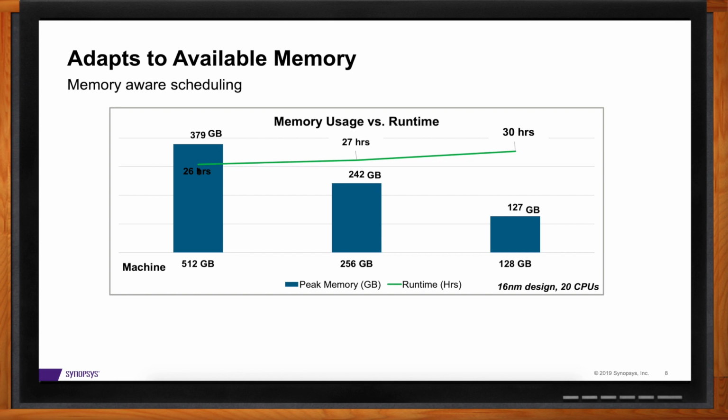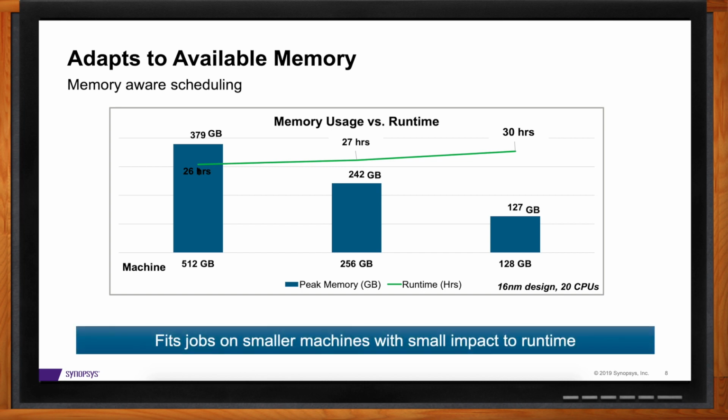And some people will say, yeah, but that uses a lot of memory. And then what we did, we demonstrated that if you have a 256 gigabyte machine, we can run on 256. The scheduler will hold some of the commands and schedule them later, meaning you will have a little performance impact, but will be able to fit in that machine. And we even managed to push down to 128 gigabytes. And it's about 10% impact, but that's great.